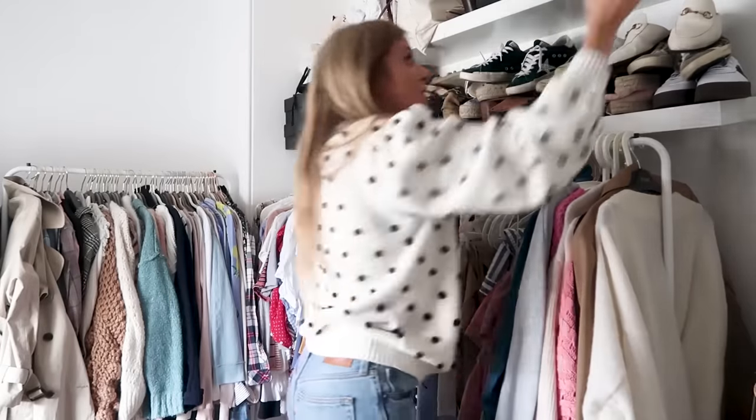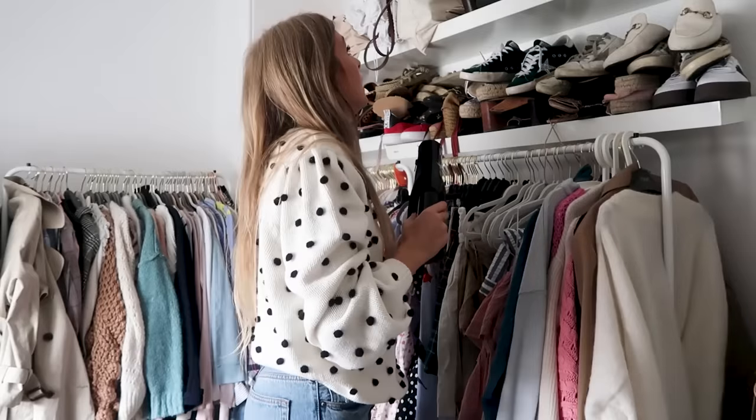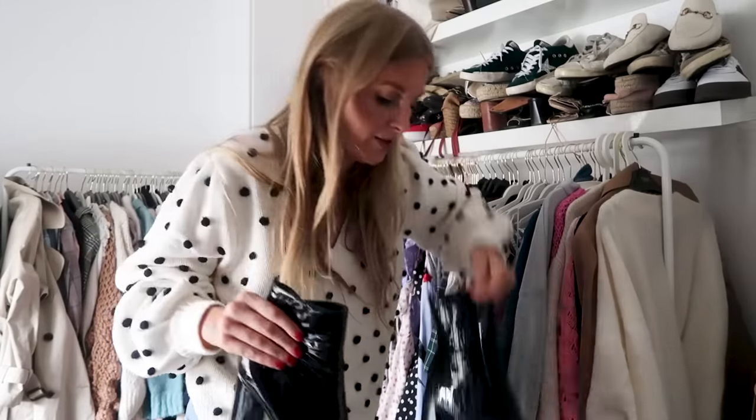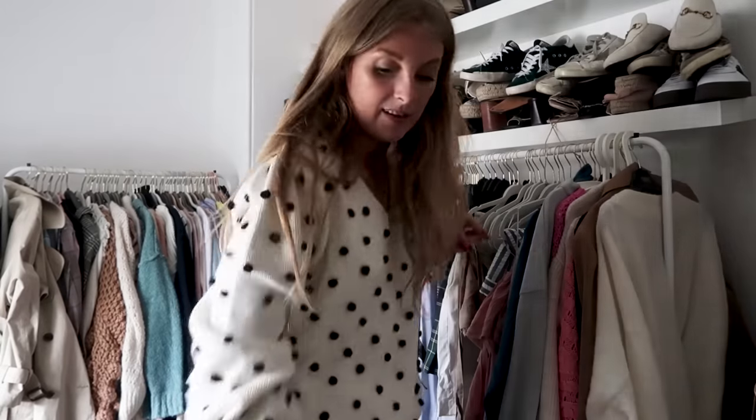And then I've got these boots that are from Public Desire, which I really like, but I've just got these from Topshop, and I think that they will do that job and they're nicer, so I don't need those.